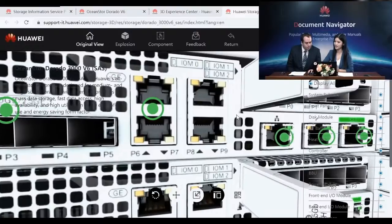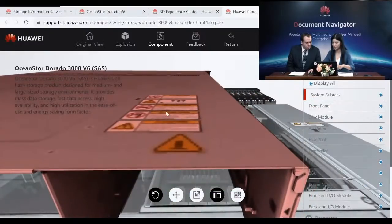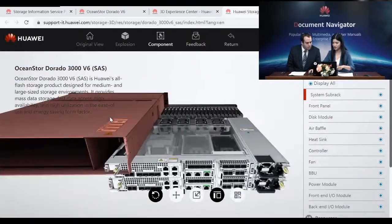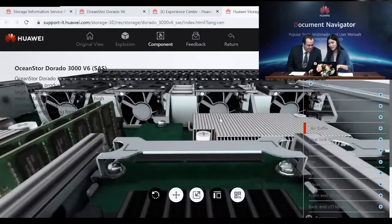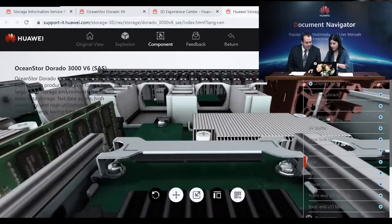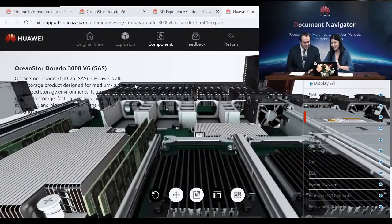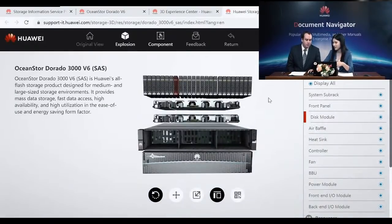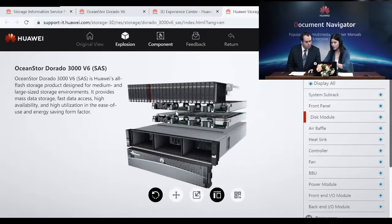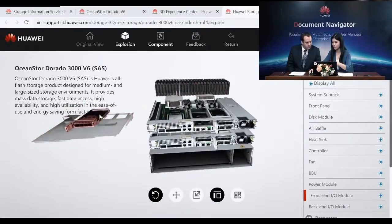And I can drag it to rotate it downwards a little to a bird's eye view, and I can actually click component to drag out the cover and the other components. You can zoom right inside. Yes, I can see like the fan modules. I can move that out, and I can drag the hard drives out one by one if I want. And here is explosion mode. See, all the components are separated. So if I drag on the blank space here, I can rotate them together or move the components out one by one.